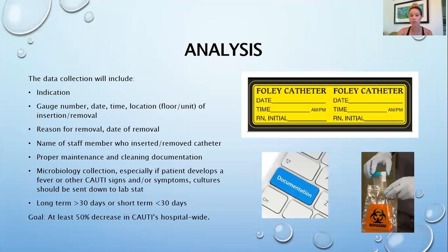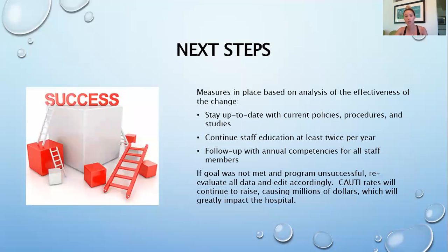It's also very important to remember whether the patient is going to have a Foley long-term, more than 30 days, or short-term, less than 30 days. So the goal is at least a 50% decrease in CAUTIs hospital-wide. The next steps are extremely important as well. These measures are put in place based on analysis of the effectiveness of the change. So it's super important to stay up to date with current policies, procedures, and studies. Policies and procedures are always changing, and supervisors in hospitals need to be aware of what's going on, as well as nursing staff. So continue staff education at least twice per year.